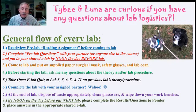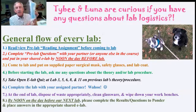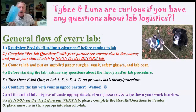Please complete the pre-lab questions. They're in italics there in red. Complete those before you come to lab, because then you also know what's going to go on in lab. Come to lab and put on your supplied paper surgical mask, safety glasses, and lab coat. Yes, we are giving you paper masks. Even if you come with a cloth mask, we're going to ask you to exchange it for the paper mask, and we'll have these for you every week in lab.